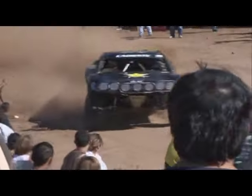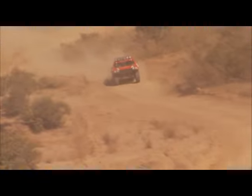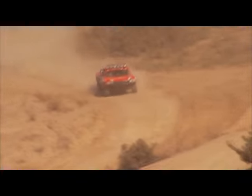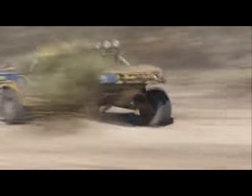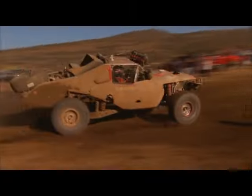To say Baja is the toughest race out there doesn't begin to explain it. For a vehicle, it's the toughest test of any kind, period. Ford knows that running well in this event will give Raptor one indisputable thing, absolute credibility.